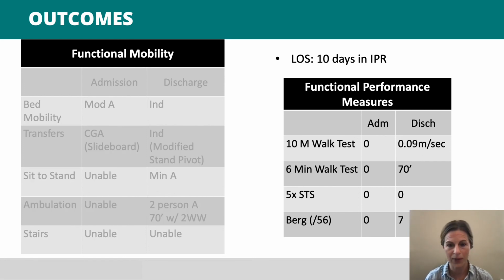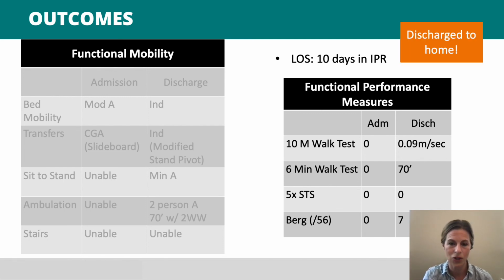He was also able to land 3 out of 4 scores on the functional outcome measures during his inpatient rehab stay, again, just in a 10-day period. And importantly, his discharge was to home.